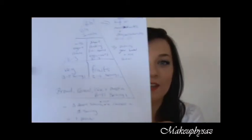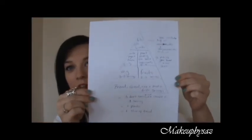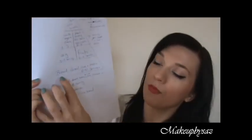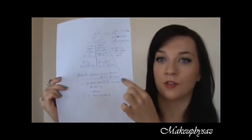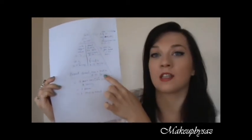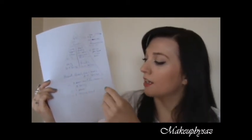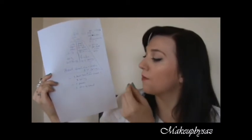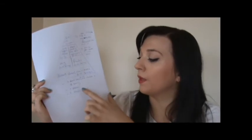I'm going to start off with the food pyramid. Now most of you will remember this from school. Okay, so start off with breads, cereals, rice and pasta, which are at the very end of the triangle, and you should have about 6 to 11 servings of them a day. So one serving is actually 3 dessert spoons. Say 3 dessert spoons of rice is 1 serving. 1 potato is 1 serving, 1 slice of bread is 1 serving.